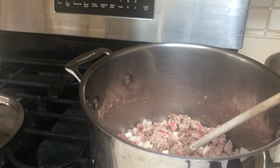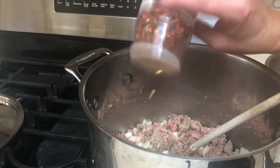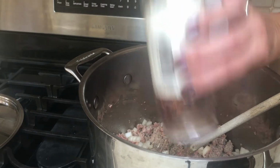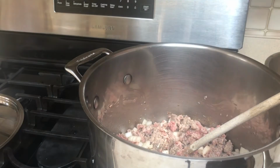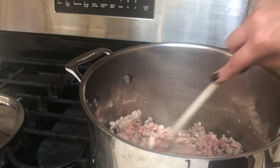The nice thing about this recipe, it's going to taste just as good if you're not a person who likes heat. You can use mild sausage. You don't even have to use the hot. And of course, you can omit the red pepper. So we're going to get that incorporated. We're going to give that a good stir, and then we'll be moving on to our next step.